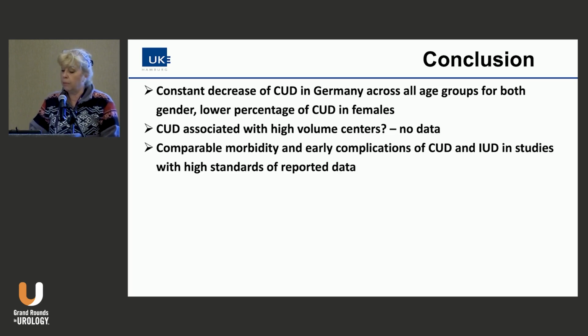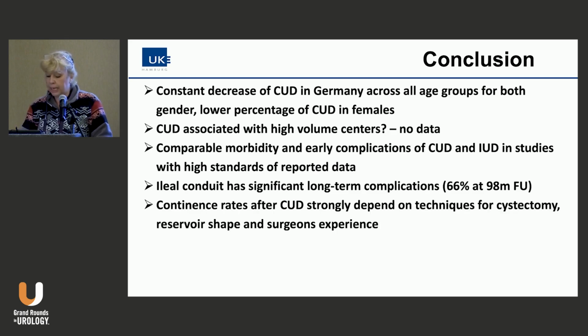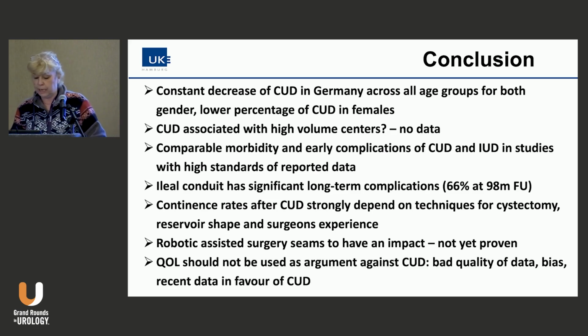We have a comparable morbidity and early complications of continent and incontinent diversion in studies with high standards of reported data. Also, the ileal conduit has significant long-term complications. Continence rates after continent diversion strongly depend on the technique for cystectomy, the reservoir shape, and also the surgeon's experience. And robotic-assisted surgery seems to have an impact. However, it's not yet proven, and I also hope to get this data out from our ongoing study.